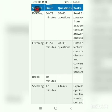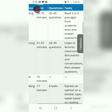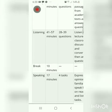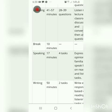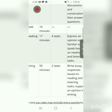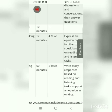The second section is the listening section, where you will be allotted 41 to 57 minutes. The number of questions is 28 to 39, where you are supposed to listen to conversations and lectures and answer questions. Then you have a break of about 10 minutes, and after that, the speaking section, 17 minutes, where you have 4 tasks and you have to give your answers accordingly.